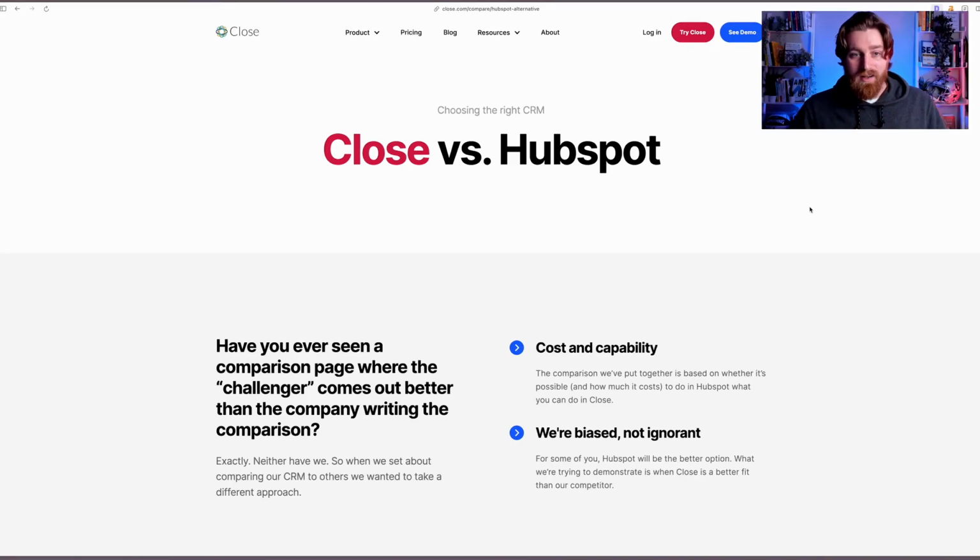Let's talk about above the fold. Let's talk about the first thing that a new visitor is going to see when they hit your page. And it's very simple. Use a high contrast H1 that makes it crystal clear what the page is about. So again, I love Close CRM with their pages. Look at their HubSpot page. It's just choosing the right CRM, Close versus HubSpot. If I clicked on a Close versus HubSpot link from search and I land on this page, I'm feeling good. I feel like I'm in the right spot. I'm probably not going to just bounce back because of some confusing, clearly biased H1 that shows that this is not going to be a real comparison page.